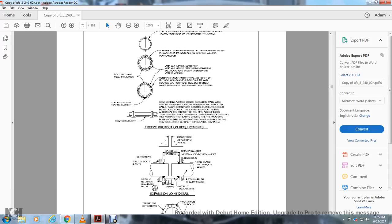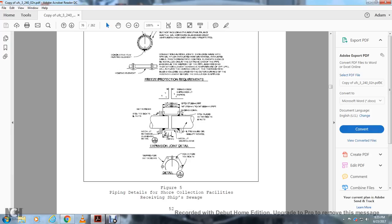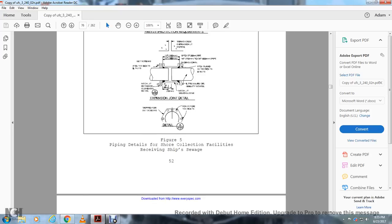Transverse expansion joint, sliding column, sliding connection, set screws, standard T-bolts and nuts, standard clamp with T-bolts and nuts, and pressure or gravity sewer, mechanical retainer gland seal, return air expansion joint, detail tab for set screws, a hole for the T-bolts.